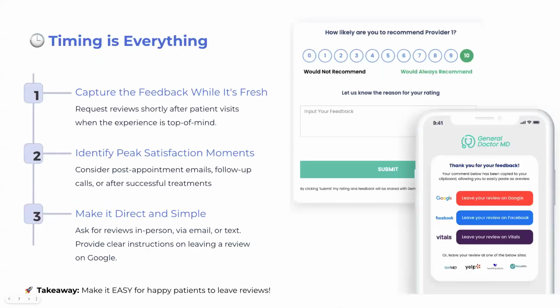So now that we've covered how to ask for reviews, let's focus on timing, because when you ask makes all the difference. The key is to capture feedback while it's still fresh. Right after a patient visit is the best time to ask, when their experience is still top of mind. Patients are more likely to share positive feedback when they're still feeling good about their interaction.